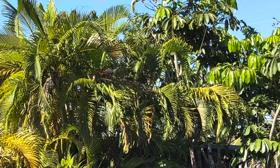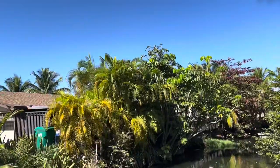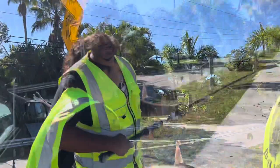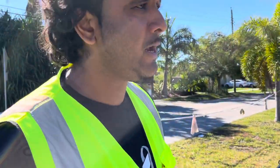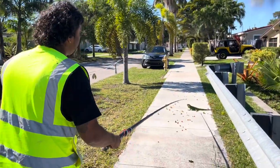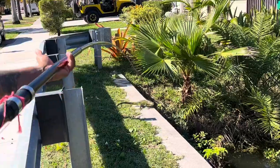You see him? Where is he? He's coming? Look, he's up there. Where? Oh yeah, he's up there, wow. It's a little hot right now, so we gotta get into action. Got the catch pole. It's time to rock and roll. It's hot out right now, so these iguanas are not gonna stay out all day. So this guy's eating right here. Let's see if we can get him. I'm gonna put that right around his head and just get him like that.